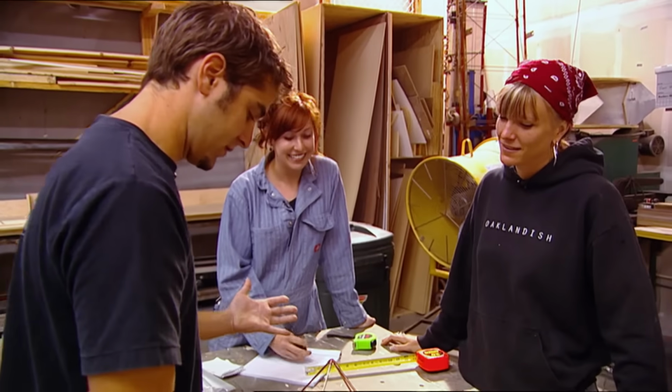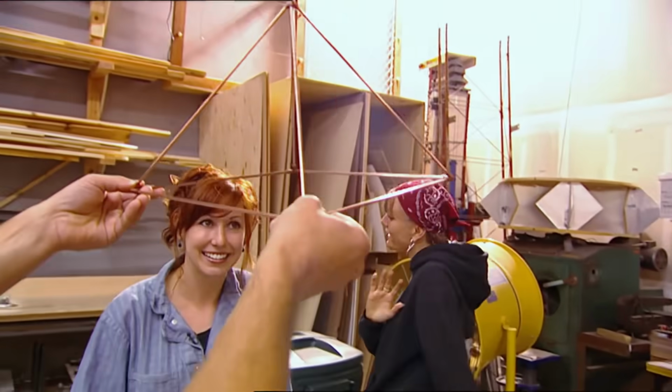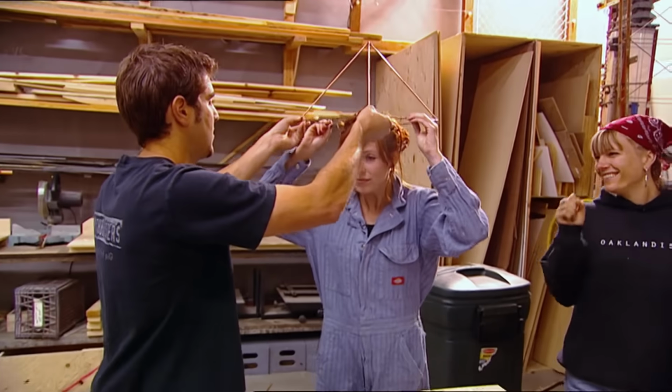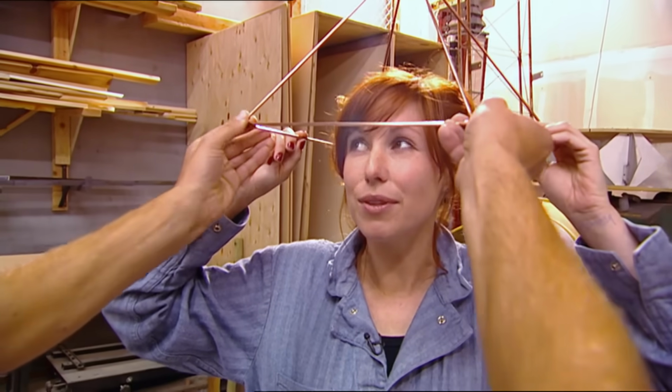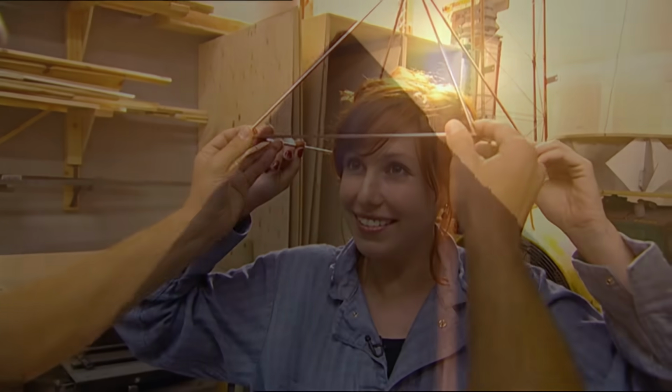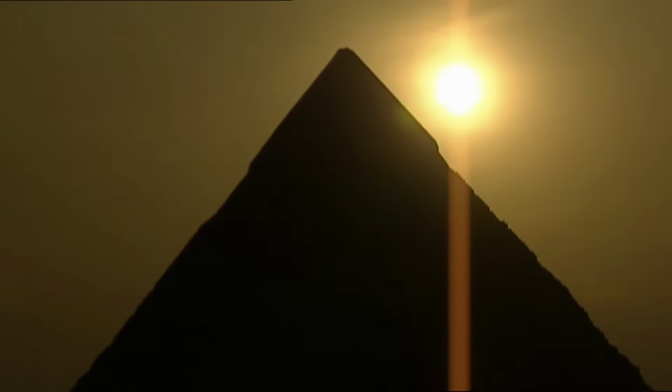I mean, here's our pyramid. Do you feel any power? Come here. Don't point it at me. Don't aim it at me. Come here. Let's put it over your head. Do you feel lightheaded? I'm reading your thoughts right now. And Tori's thinking that pyramid power could be a long way off.